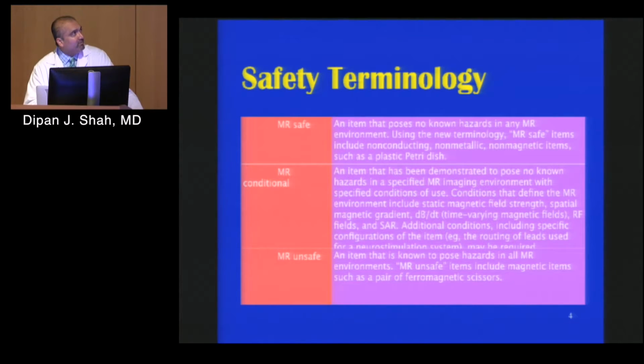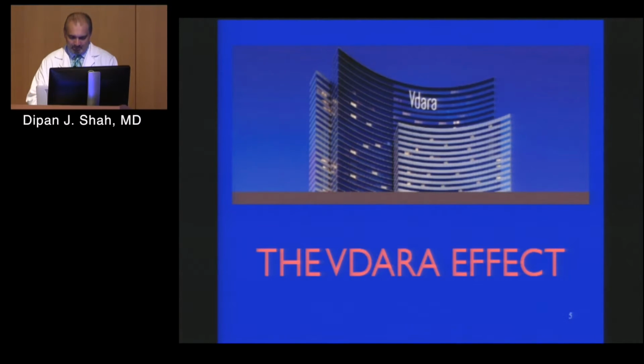Now, an MRI safe device, you'll notice very few devices will actually be labeled as MRI safe. And the reason for that is this is one in which the item poses no known hazards in an MRI environment. And using this terminology really only applies to something that's non-metallic. So there cannot be any metallic component. And so the vast majority of things are going to be given the labeling of MRI conditional. And what that means is that there's been safety demonstrated in specific imaging environments with specific sets of conditions. And I think this is very, very important to keep in mind. And I'll give you an example of why this is important.